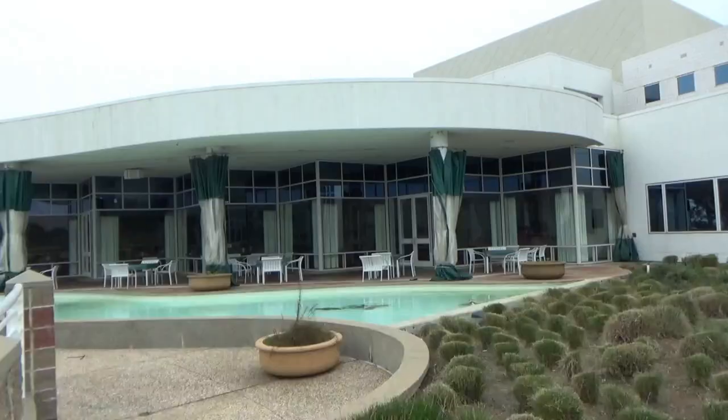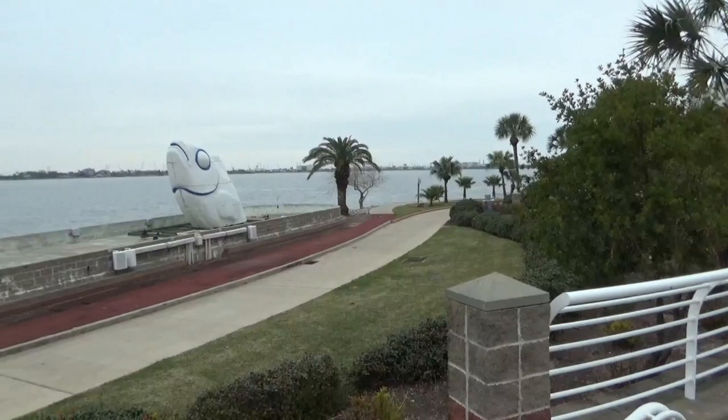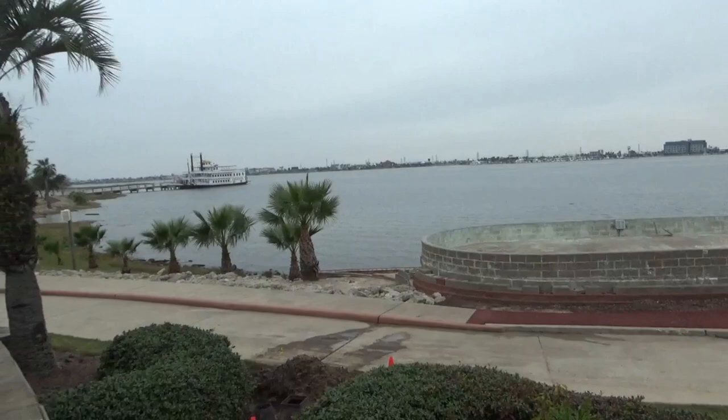So I think this would be another nice place in Galveston to spend a warm summer day. That's the kind of day I would pick to be here if I had the choice.